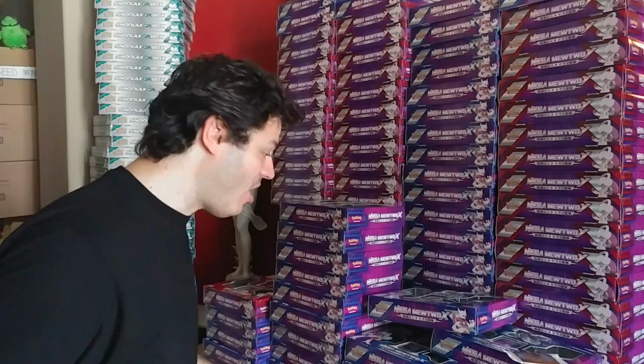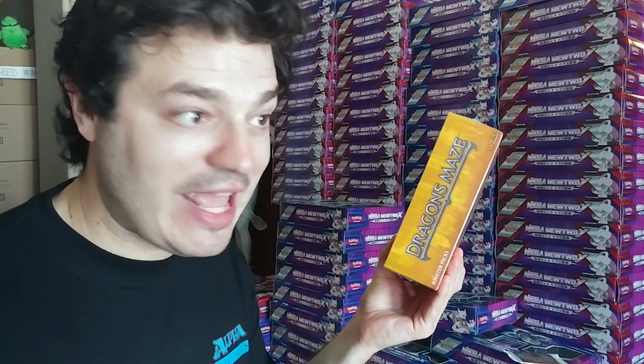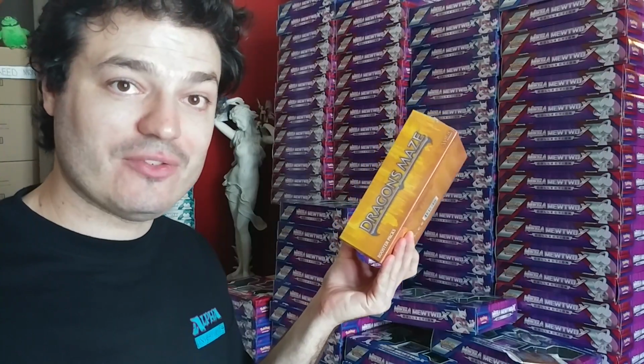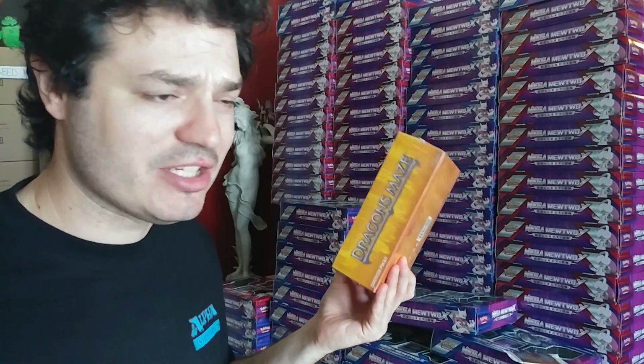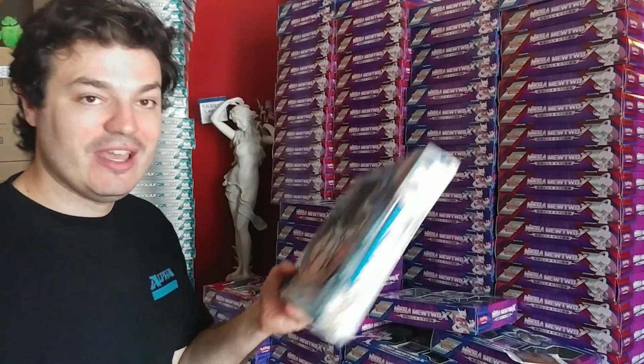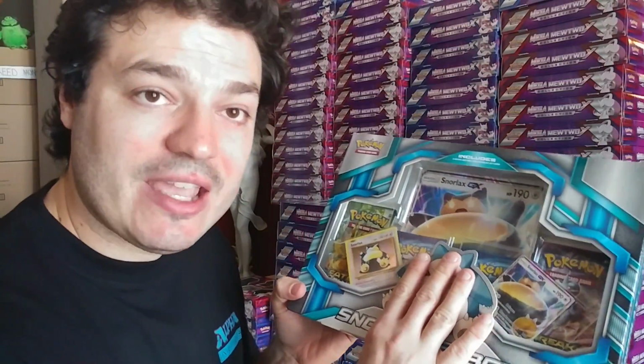I mean, no one's talking about the fact that Dragon's Maze cards right now are actually spiking in price. There's multiple rares and split cards that were 40 cents are now $2, $3, and it's a really hush-hush thing. Because, you know, Dragon's Maze is evil, gives everyone nightmares. But back to the Pokemon world, yeah, these are nice.